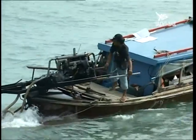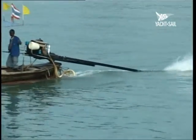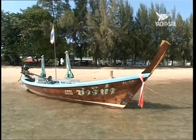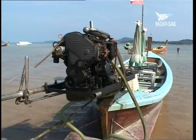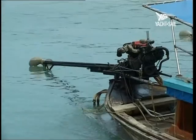It is a long-tail boat which uses old diesel engines which have been salvaged from old cars and fitted with long rotors fitted to the boat, hence the long tail, to allow the boat to maneuver in the shallow waters that we find here.